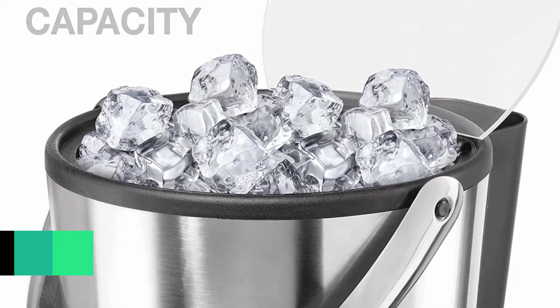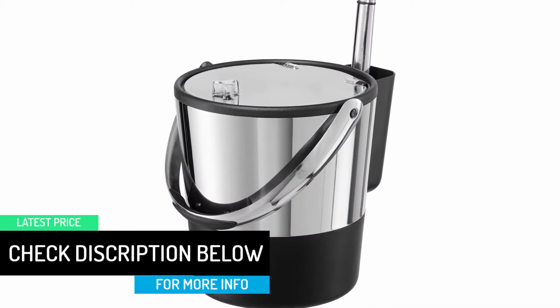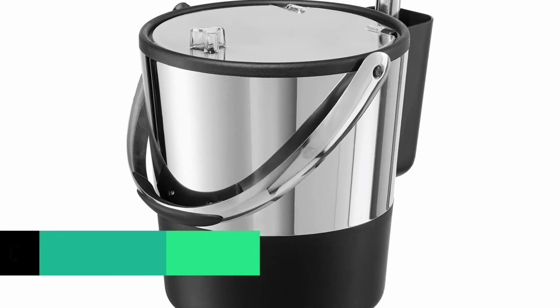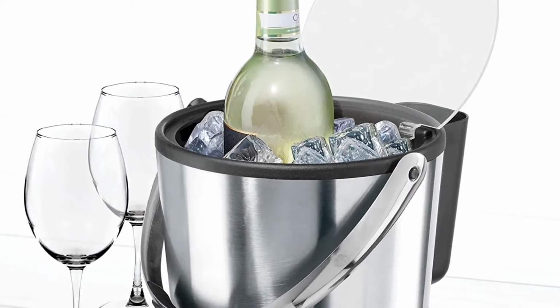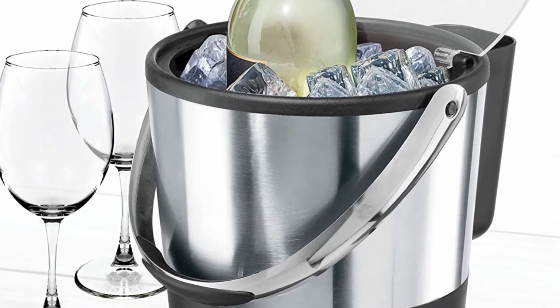It is constructed from high-quality stainless steel that is rust and stain resistant. This attractive bucket also has a transparent lid that allows easy view of how much ice is left. It also features a slip-resistant base that prevents the ice bucket from moving when scooping ice.